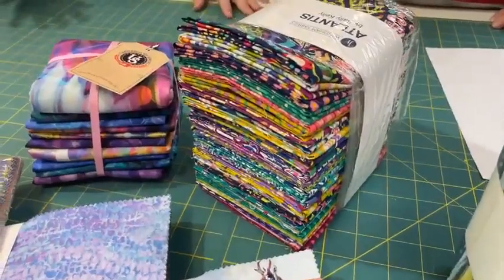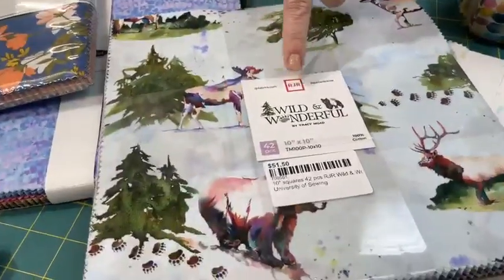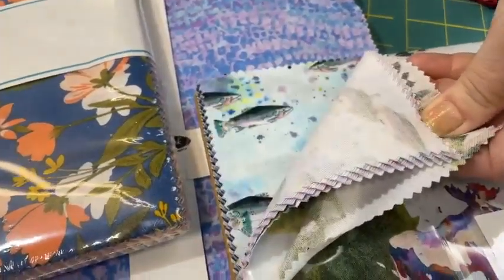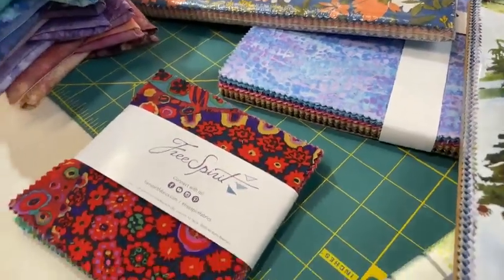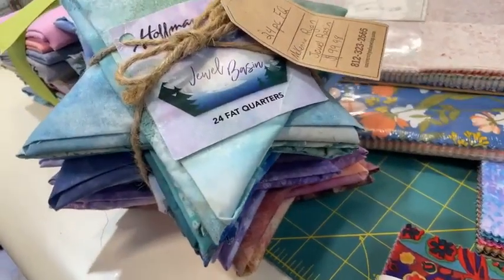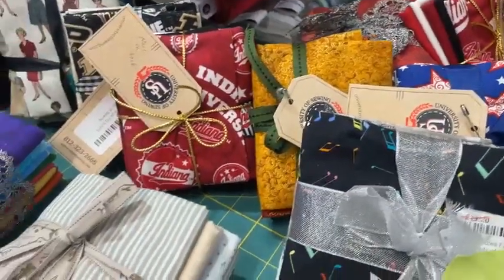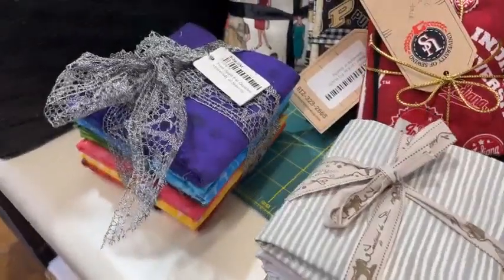So there are lovely, lovely groups of things, including a brand new set we've got. We've got Wild and Wonderful from RJR. You can go online and see each of the individual prints at universityofsewing.com, but these are just gorgeous. There are so many pretty things in here, and we only got those in pre-cuts. We have some other things that were similar, but I just thought they were too special not to get. So we have things from Rifle Paper Company, Free Spirit, QT Fabrics, Riley Blake, and Windham. There are just so many gorgeous fabrics here, and I just want you to know that they are 25% off.